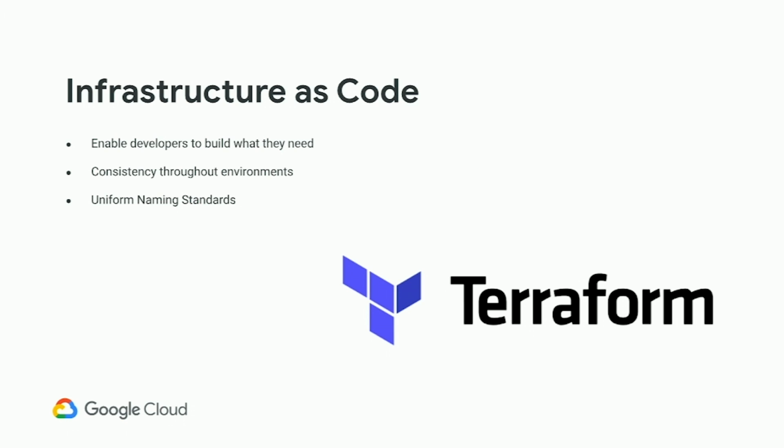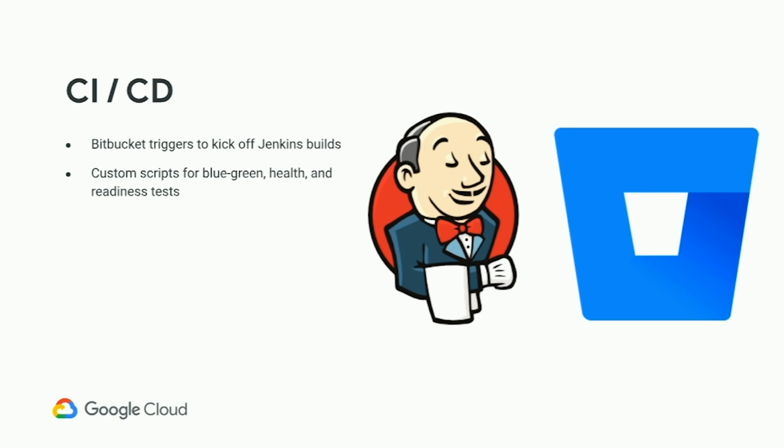So the biggest piece we use is infrastructure as code, which is Terraform. Terraform allowed us to just do pull requests and have uniform environments, uniform naming standards. Everyone can see everything. But we can build out whatever we need at the time at which we need it. So as we're moving forward, we can get new Pub/Subs, we can get a new database, we can get whatever we need in a fraction of an hour versus a week. So great for us. Then the last piece is just the CI/CD. We're still working on this a little bit, but this is a pretty simple one of just using Bitbucket, storing all our code.